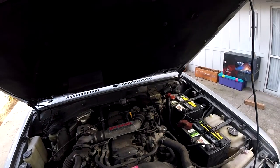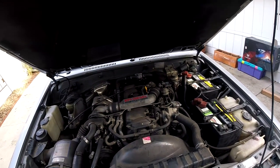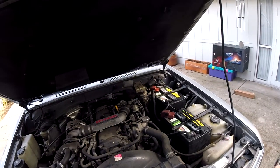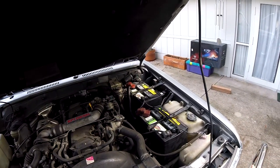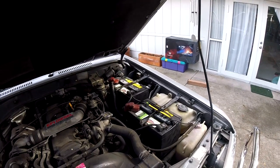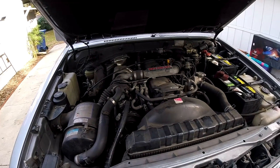Prados are also different than normal 70 series in that they are all EFI versus mechanical injection that they kept through, I don't know how long, but a long time. 70s had leaf springs for a long, long time too, so who knows. The batteries were bad when we got it, so these are brand new, 11 of 18, so about a year ago, actually, because that's about how long we've had it.